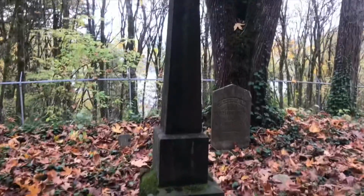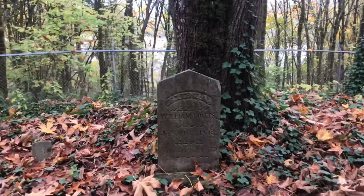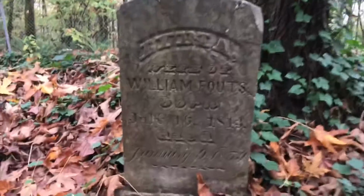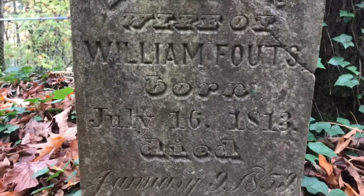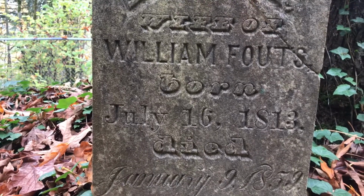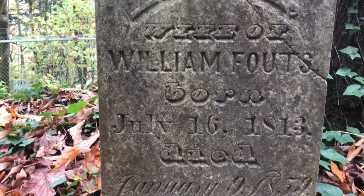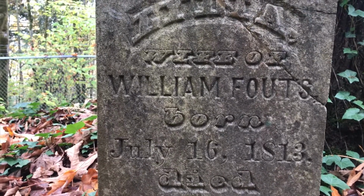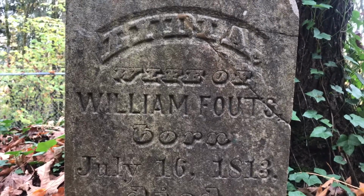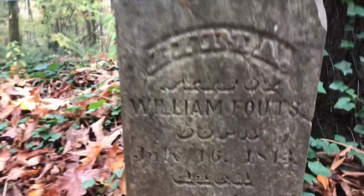These are the graves of the Oregon Trail pioneers. Okay, this is the oldest that we've found, 1813, that they were born. So they definitely came over on the Oregon Trail, or he did. Oh no, this is the wife of William Fouts. Wow. Yeah, that's the oldest.